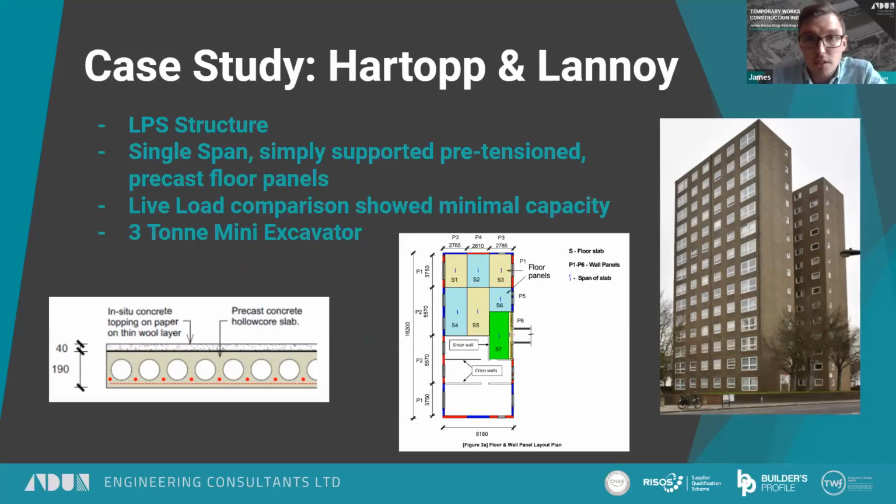This is the justification of plans track on Hartopp and Lannoy point towers. These structures are large panel system structures, meaning that they require particular attention. I'll refer you to our previous CPD seminar on LPS structures that I believe Josh previously gave, and you can find this on our YouTube channel.